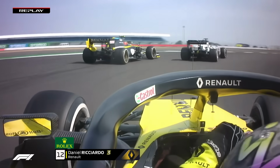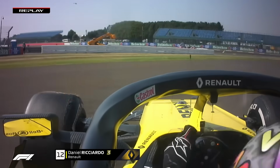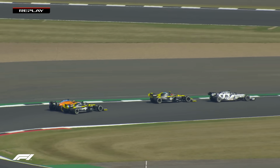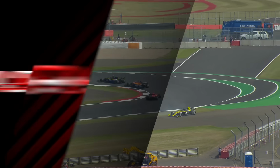So this is Daniel Ricciardo towards Village. He's seeing his teammate Esteban Ocon trying to get past Danny Kvyat. He had a car right to the left-hand side of him. Ambition ahead of adhesion there.